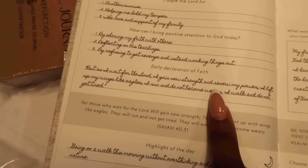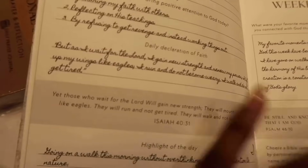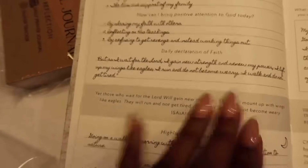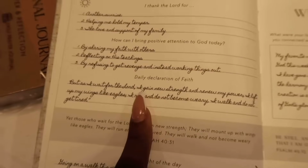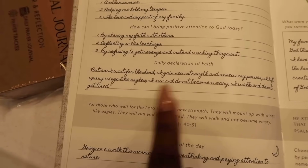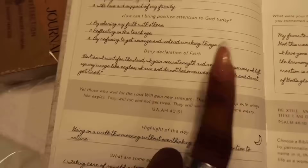Should Christians be manifesting or not? Technically some people say they shouldn't, and I've also seen people mention a scripture, but I can't think of it right now, that talks about manifesting. So I don't know. But I feel like this right here is a safer way to do that and avoid the controversy. It says daily declaration of faith, so I can just put whatever I'm believing for, or just a word of encouragement to keep the faith to myself every day.